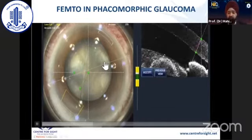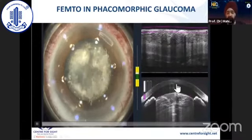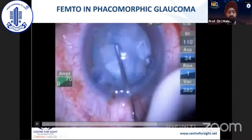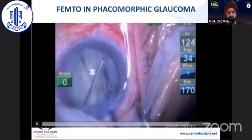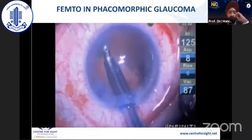Almost you can see that it's a block, and again you can see that there is a gush of fluid coming out because it was so much liquefied. The important thing in all these cases is that even if you feel that there is no tag, you should always use trypan blue, because inadvertently there will be some tag, and the trypan blue will help you take care of the removal of the tag, if at all that is there.